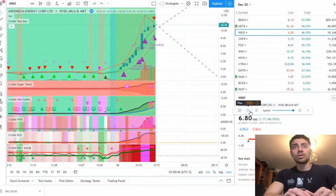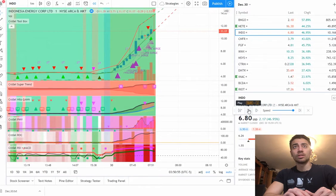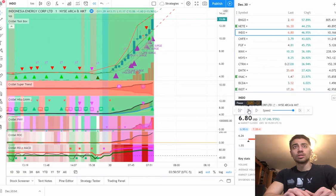Okay, now it's getting close to breaking down. So if it breaks out through the channel, then that's the time you want to sell. It didn't break out through the channel.